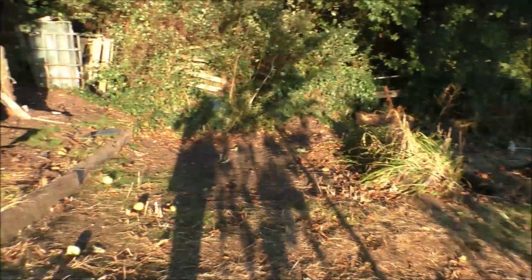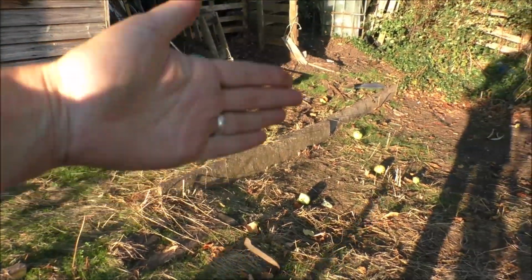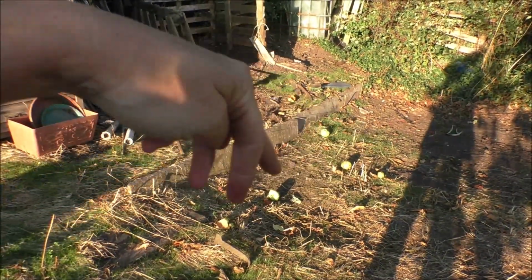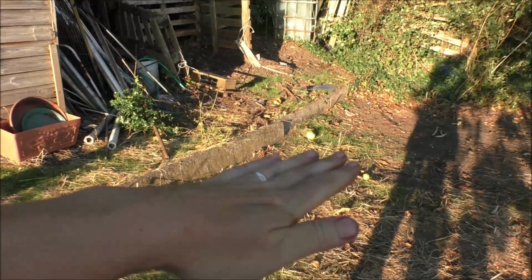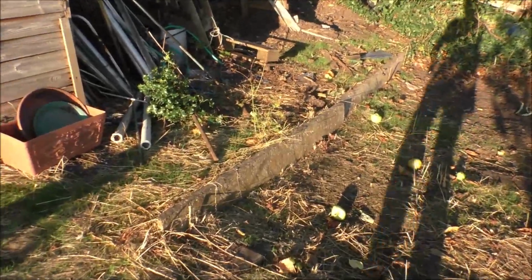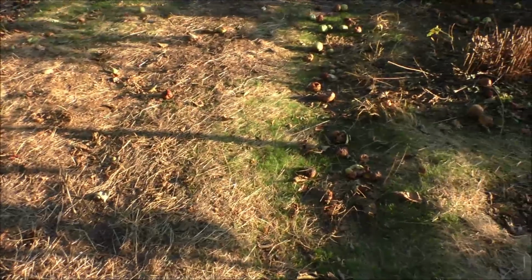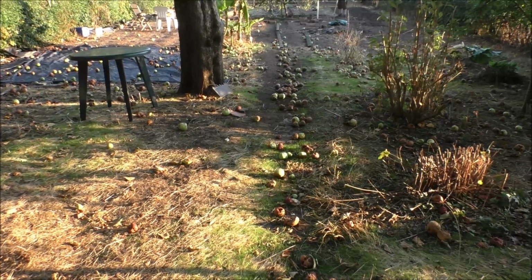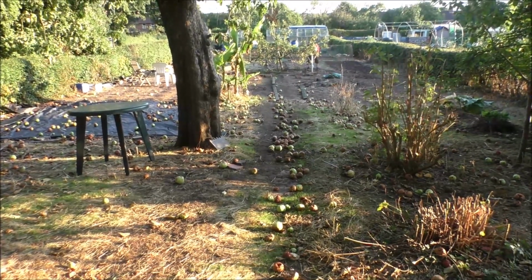Plans for the future up here. We are going to have a bench going across here with a table. There's a lovely old door that's just been dumped on one of the allotments down the road, which I think we can put some legs on, so that we can sit here in the evening when it's past death by apple season and look down at the allotment, because it's this evening light that is beautiful.